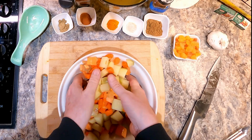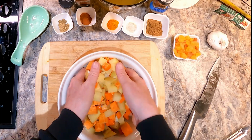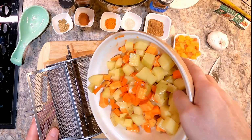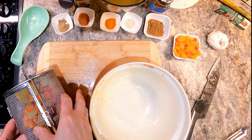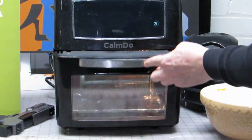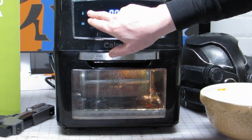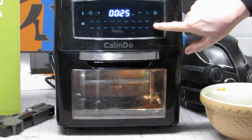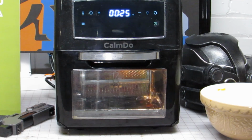Toss the potatoes and yam chunks in a tablespoon of olive oil. If you're using an air fryer, cook for 25 minutes. If you're using a conventional oven, cover a cookie sheet in parchment paper, spread the chunks evenly, and bake for 25 minutes at 425 degrees. Set the partially cooked potatoes and yam aside to cool when completed.